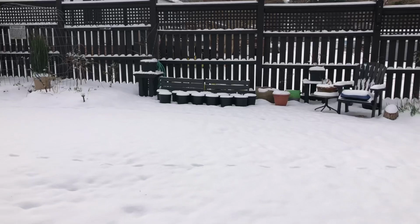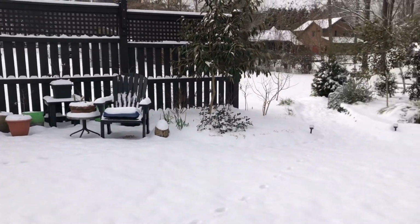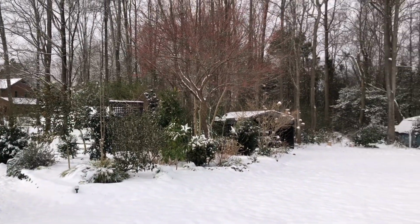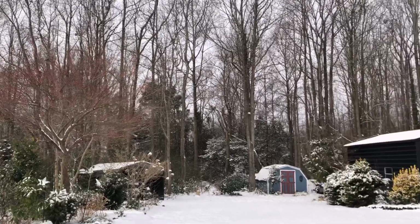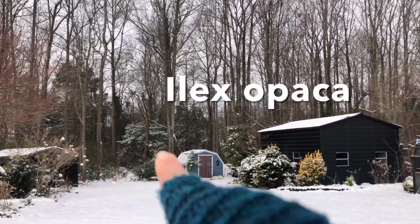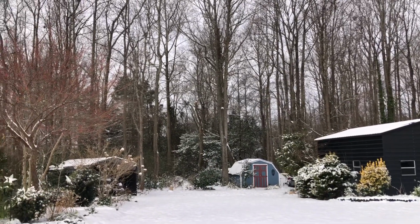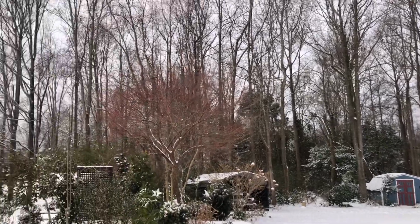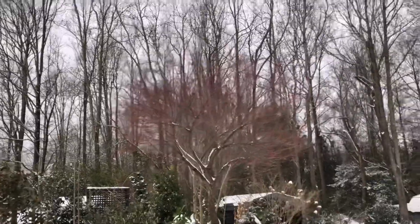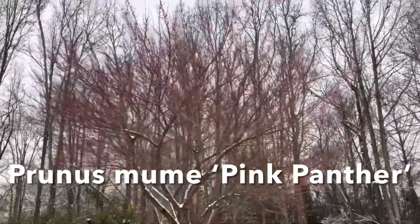And it's just white everywhere. It is quite pretty, and it's sort of quiet and calm, and the woodland looks really nice. You can really notice all of the native Ilex opaca. That's that shrub back there that really holds on to a lot of snow as well. And of course the Prunus mumes right there, you can't see. The camera doesn't really pick it up, but Pink Panther still has lots of pink flower buds that haven't opened.